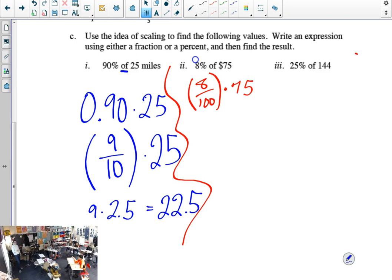Everybody write this down in your paper real quick. Just 8/100 times 75. I'm going to show you something. Might be mind blowing. What if I told you we can just as easily move it so that instead of 8/100, we got 75/100 times 8.